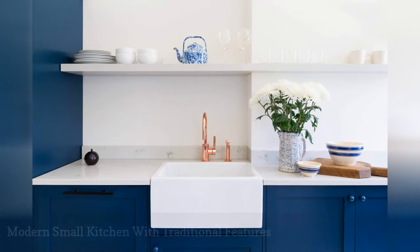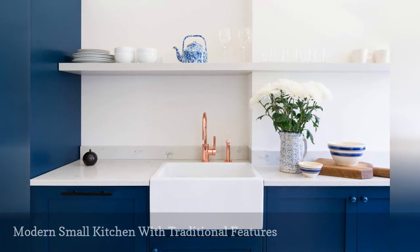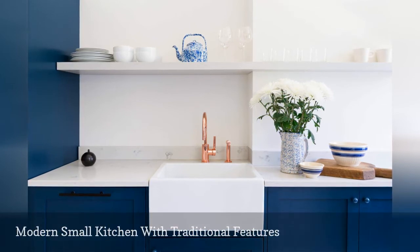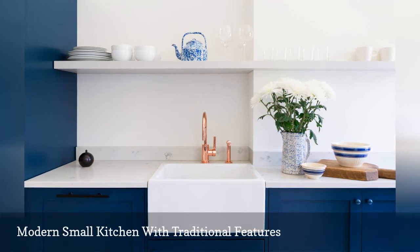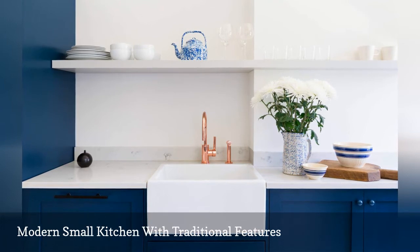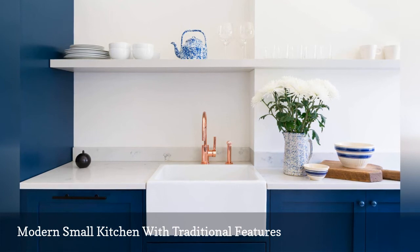For many people, the best small kitchens feel bright and uncluttered as shown in this example by interior design firm The White Arrow. The two-tone room features royal blue shaker-style base cabinets with bright white walls. While the cooking space is packed with traditional features including an apron front sink and marble countertops, it feels incredibly modern because of the simple color scheme and minimal cabinetry.